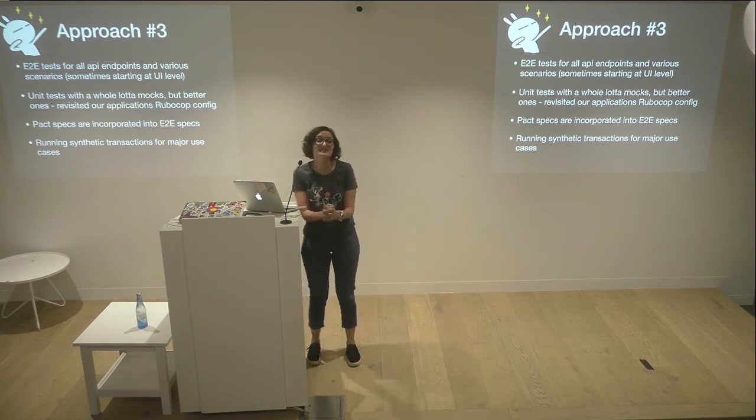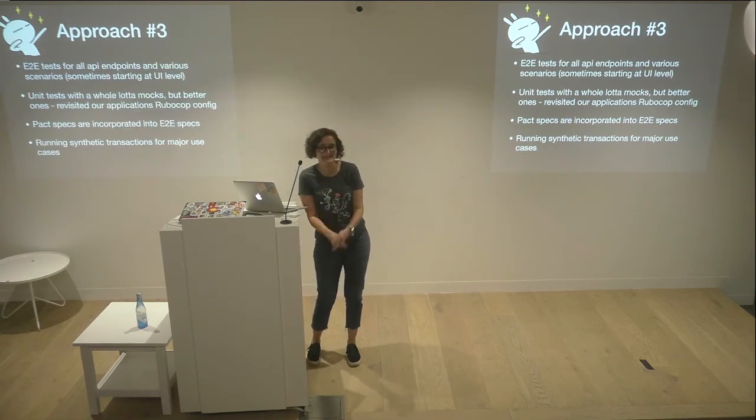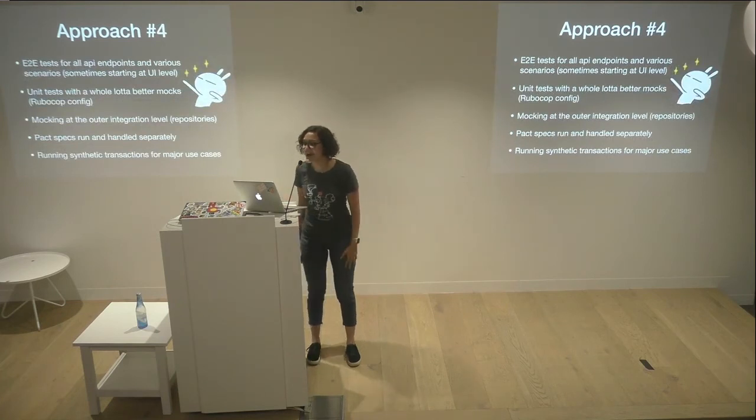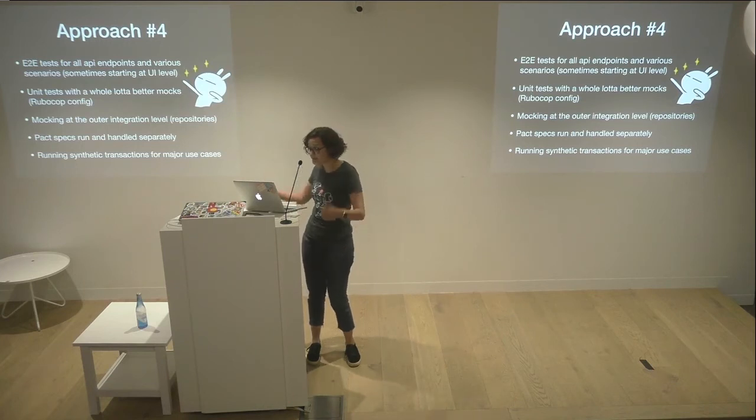So we looked around and thought, surely we can do better. So approach number 4: we have the end-to-end tests for all of the critical endpoints. For some of them, we also handle the error cases and edge cases if we care to. We have unit tests, which we tied in together with the Rubocop config, and some agreements on the spec formats that we follow, like Better Specs.